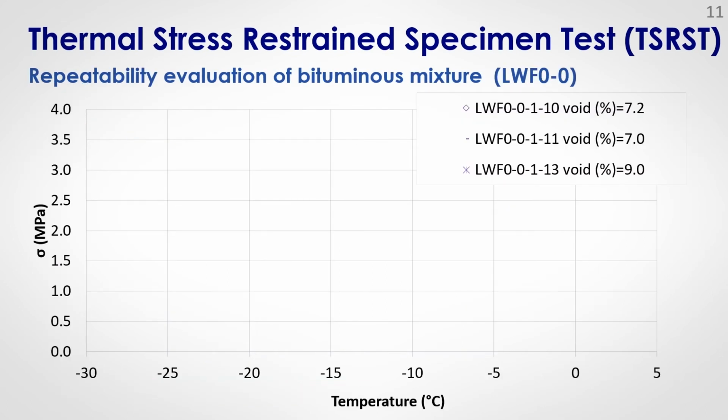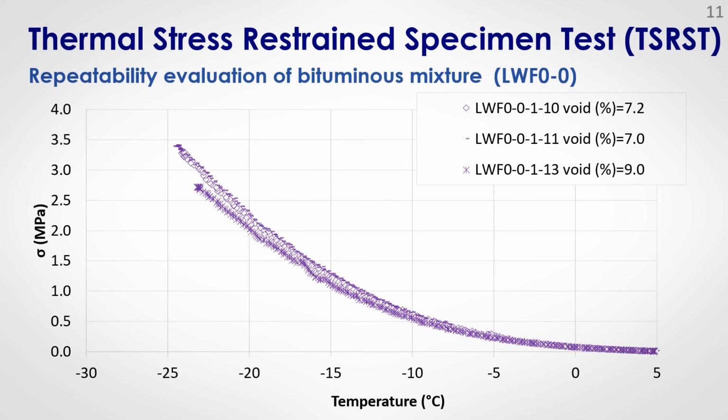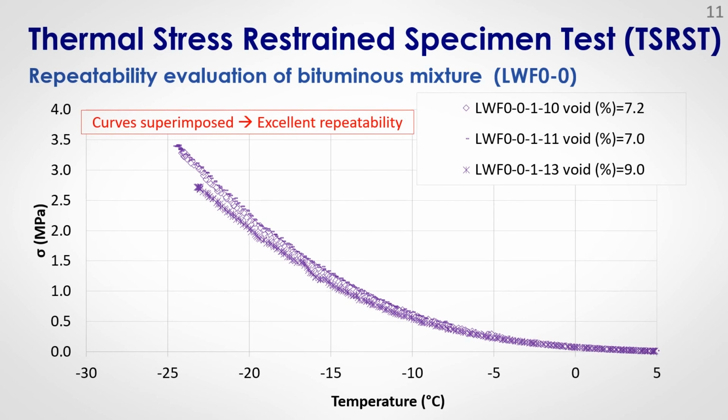You can see here the repeatability evaluation of bituminous mixture without RAP. We use the stress as a function of temperature during the test to evaluate the behavior of the samples. You can see the 3 curves superimposed. The other mixtures present a similar superimposition. That means an excellent repeatability between the samples of the same bituminous mixture type.